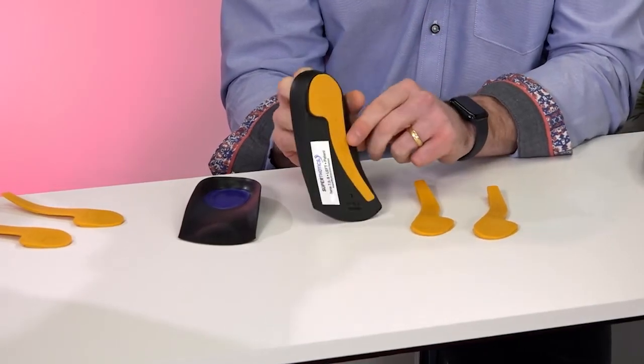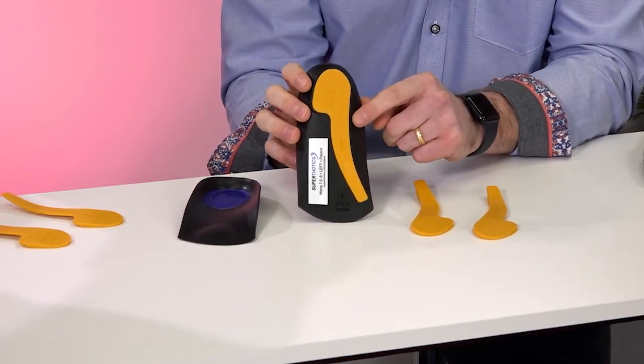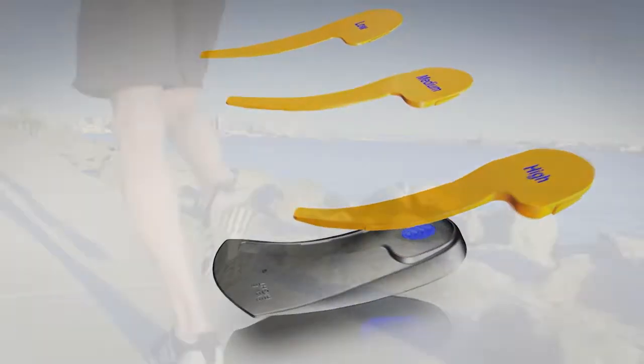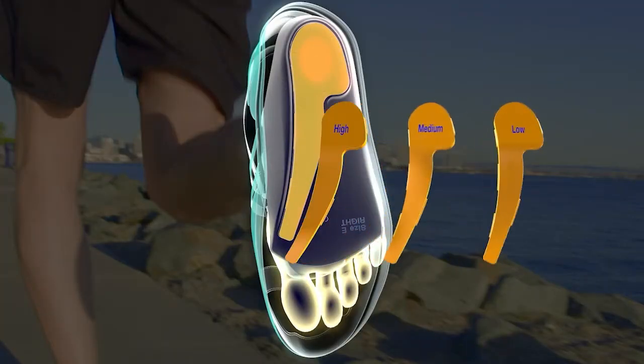You've then got on the reverse of this, and again, another big sentence, your biodynamic balance inserts. Now, the great thing about Superthotics is that you've got 3 inserts, so you can change these around, find which one fits your foot the best. And once you've got that in place, it's going to ensure that your foot is hitting the ground perfectly, correctly, each and every time that you use them.